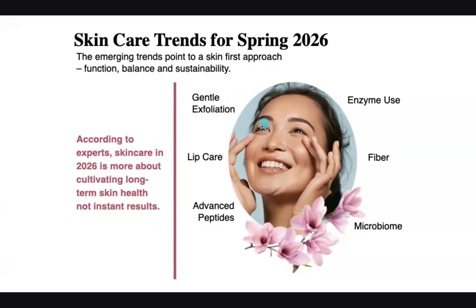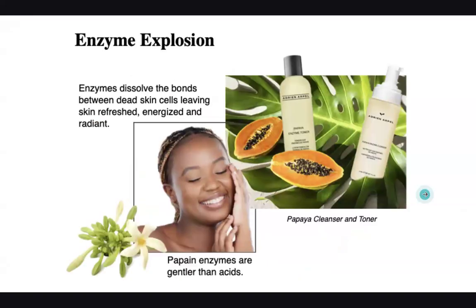You probably have heard that. I've heard that everywhere. So, building up your skin barrier, barrier repair, using enzymes for gentle exfoliation, using peptides, lip care, still very important. Also, getting a lot of fiber is supposed to help, and that means what you're eating, make sure you have a lot of fiber in there. We're not going to talk too much about eating fiber, but that does help with the health of your skin.